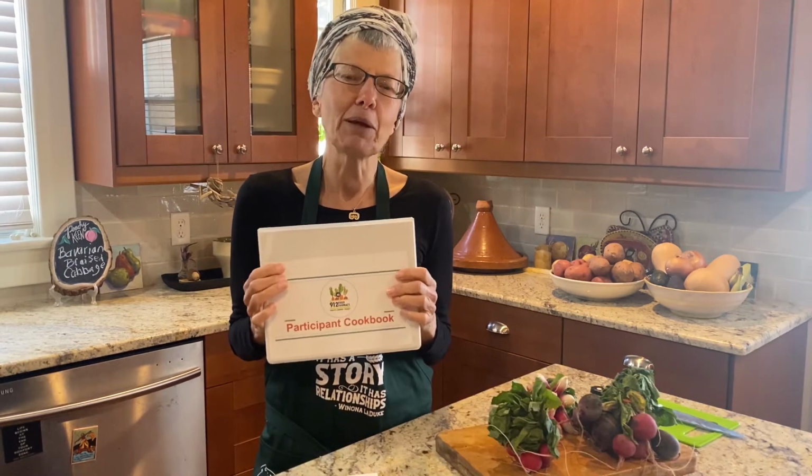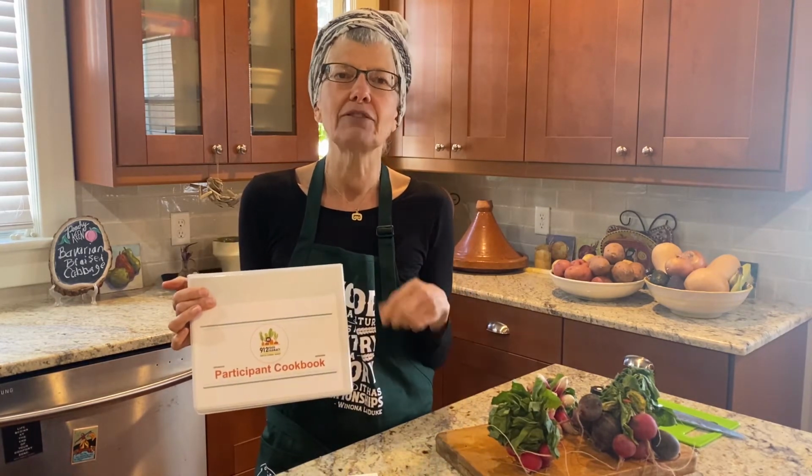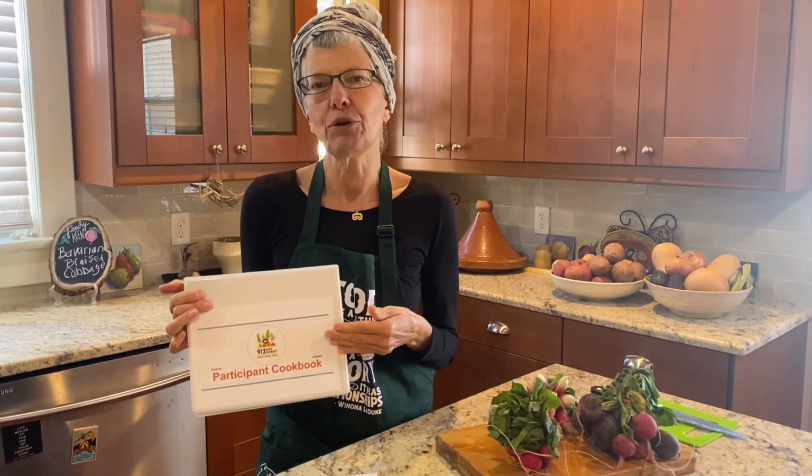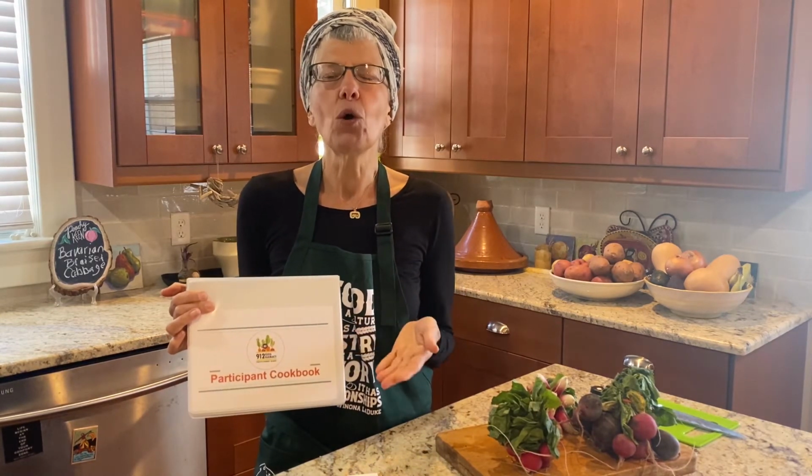So you're also going to be receiving this wonderful cookbook, the participant cookbook. So in it is going to be all the recipes from the featured produce. But we also have a place for you to journal. So why would you want to journal? Well, journaling is just a way to capture your thoughts, your feelings, and your behavior to learn a little bit more about yourself.